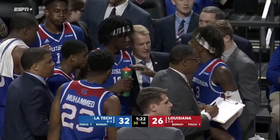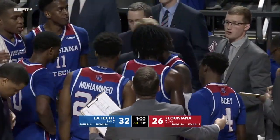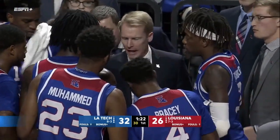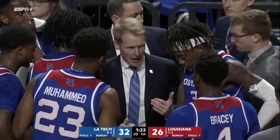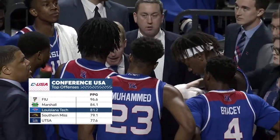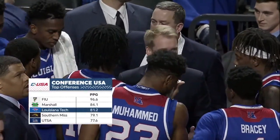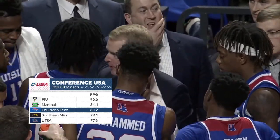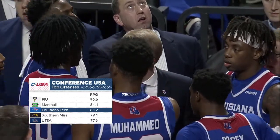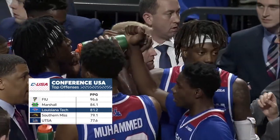And Bob Marlin just can't be happy in the least because just really messy basketball the last few possessions. Louisiana now with 11 turnovers here in the first half. And conversely, hats off to Tech because a good team takes advantage of those turnovers. Tech looking much cleaner. Louisiana Tech, we talked about them in the pregame. They like to run up and down the floor also, averaging over 81 points a game.